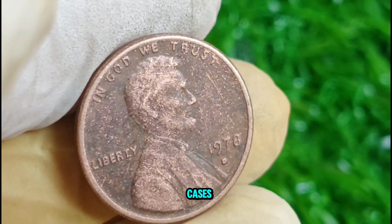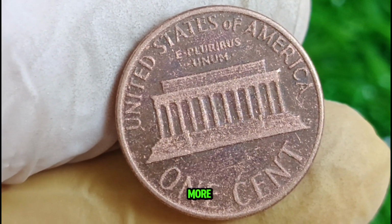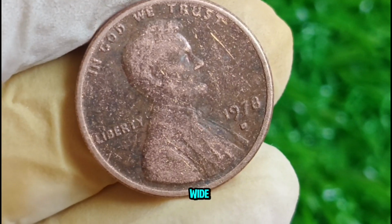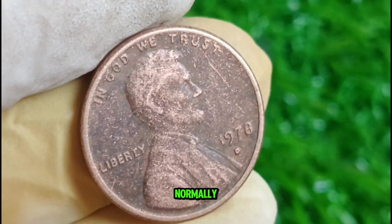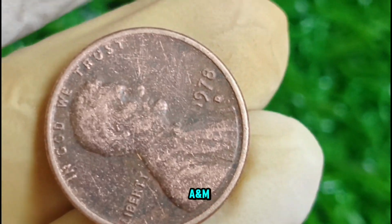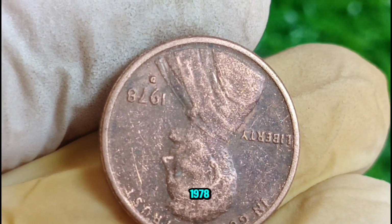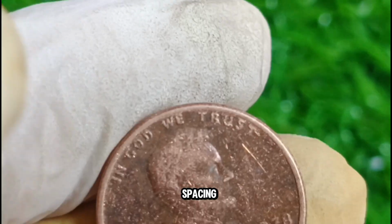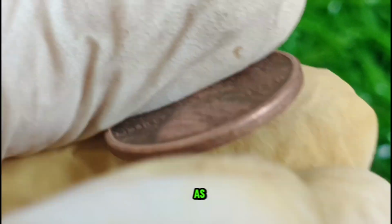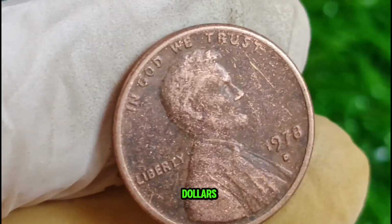In some cases, these double-die pennies can fetch anywhere from $10,000 to $40,000 or more depending on the grade and rarity of the coin. Another key error that collectors look for is the wide AM reverse penny. Normally, the America inscription on the reverse of the penny has very close spacing between the A and M and the E and R. However, a few of the 1978 pennies were struck with a spacing error, creating a noticeable gap between the letters. This error, known as the wide AM reverse, is highly collectible and can sell for tens of thousands of dollars, depending on its condition.